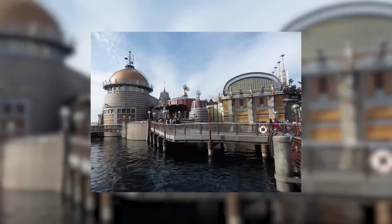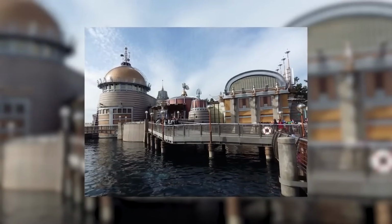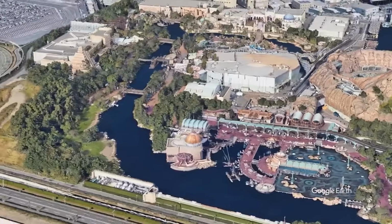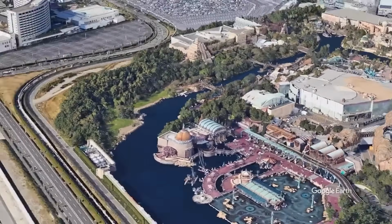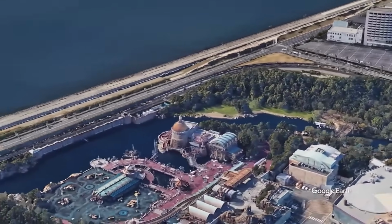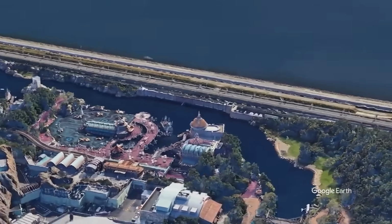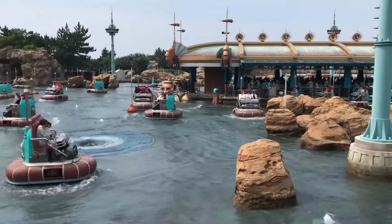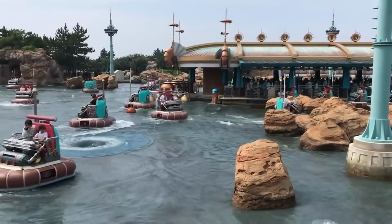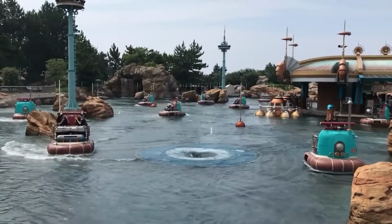With copper roofs and mechanical oddities, the building was known as the Center for Weather Control and was themed to a futuristic early 20th century laboratory that blended perfectly with the other copper and brass structures around the land. Perhaps too perfectly.